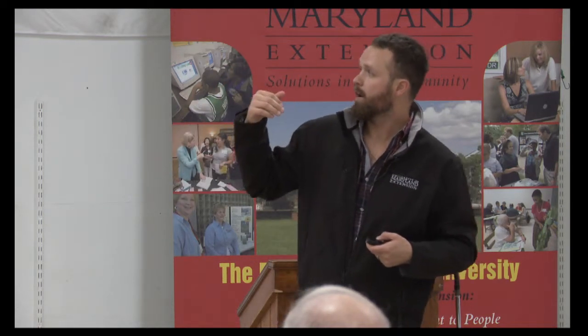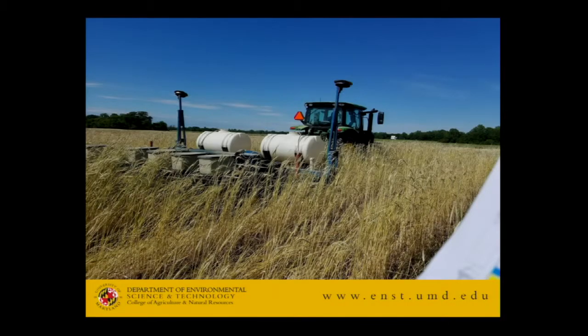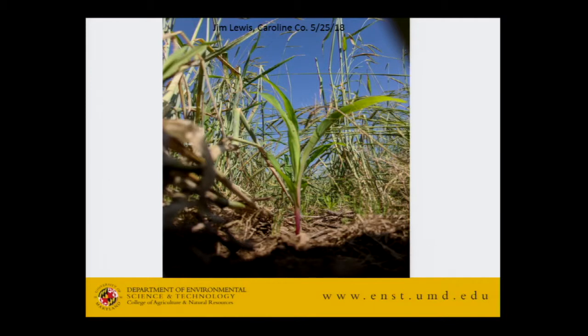I will say that in both cases, we got the planting done. 2018 was a little bit more difficult. But once we did get the planting in, this height of cover crop was not an issue for corn emergence. This is what it looked like going into the high cover crop, the late termination. It was not sunned out. This is the corn emerging through the cover crop, the dead cover crop. So it wasn't sunned out, didn't have a problem coming out of it.